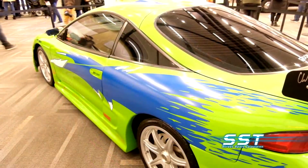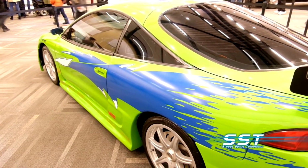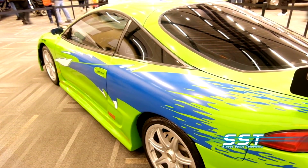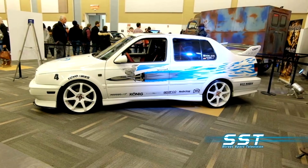In some ways, these cars are even more accurate than some of the cars that survived filming, because they are not only built to look exactly as the cars appeared on film, they also have some parts from the original movie vehicles. I've got the same roll cage, the mirrors, the fender flares, things that you don't see in the movie, but based on the Euro car, that's pretty much accurate.